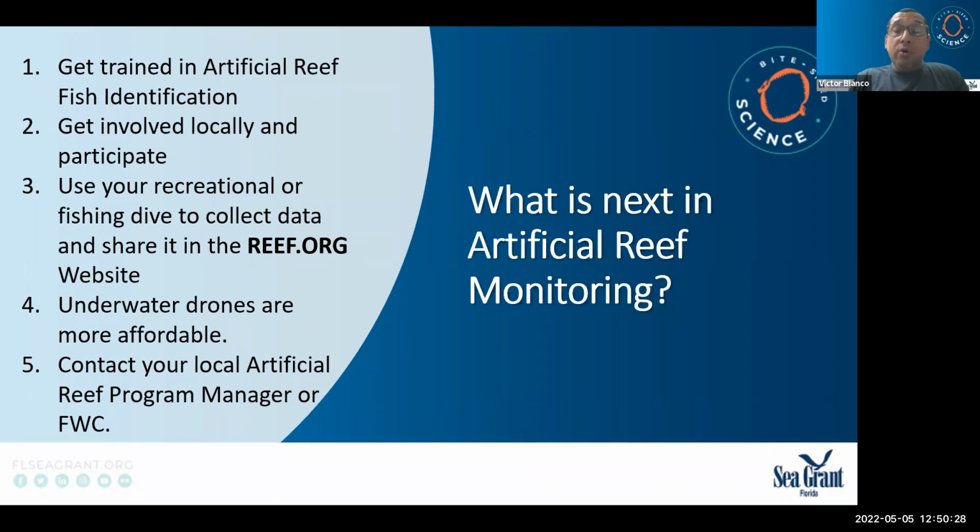More recently, underwater drones have become more affordable, so we've been trying to use drones to collect data during the winter time, when we can't go in the water because the water temperature is too cold for scuba diving, which increases the risk for recreational divers. And of course, if you want to get involved in the citizen science program, contact your local artificial reef program manager or FWC. They will point you in the right direction.